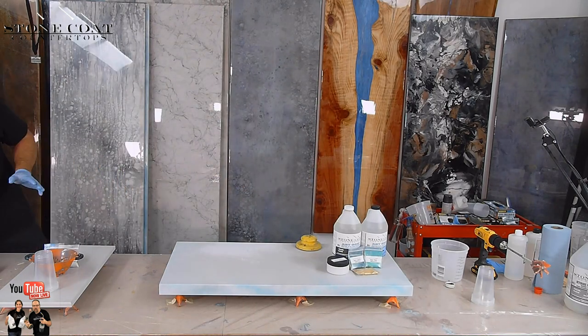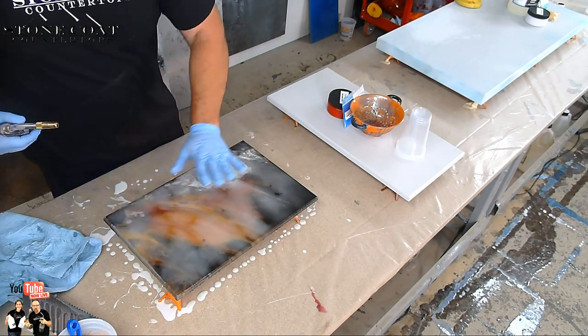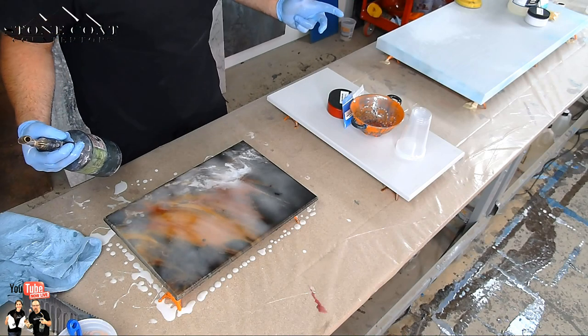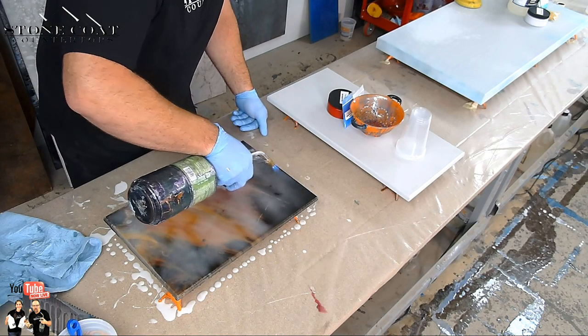So back over here, we let that epoxy cool a little bit. So then we could come back and torch it one more time. And every time you torch it, it's going to get more clear and more clear. So when we say torch three times, that's your big batches. That's usually sufficient enough, but on these smaller batches, it may take more torching, which is not a big deal. Just keep at it.